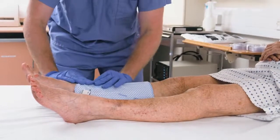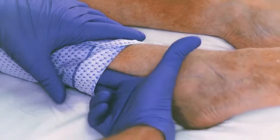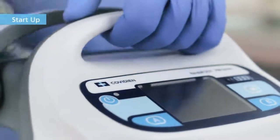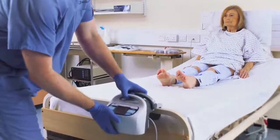Make sure to leave approximately 2 fingers of space between the deflated sleeve and the patient's leg. Once the sleeves have been placed on the patient's legs, you can prepare the controller. Place the controller on the footboard of the patient's bed.